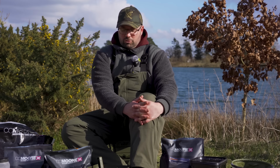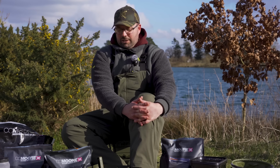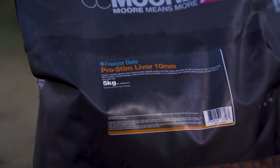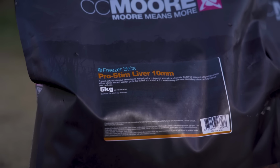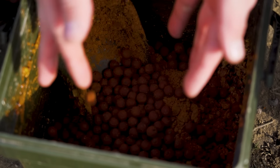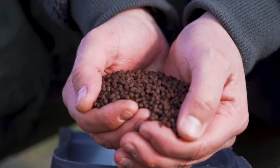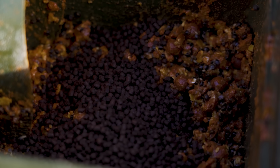After that, I want some sort of substance to the mix for the fish to eat, but again, I want some weight to get down there. So I've gone in with just a few 10ml Pro Stim liver boilies as well. That will just make sure that the mix gets down there nice and quick to where you want it to be. And then to complement the mix, I'm going to take some of the 3ml Pro Stim liver pellets. I'm going to put them in last.